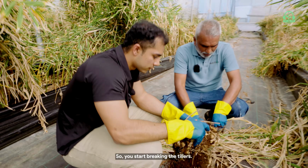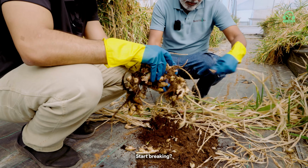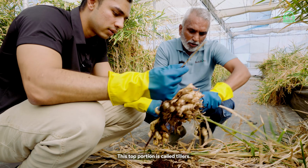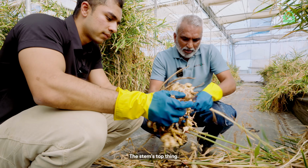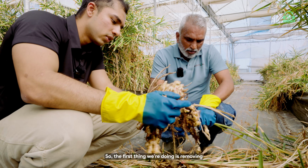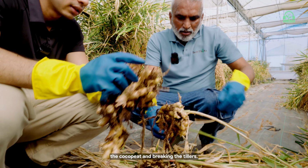See, you start breaking the tillers. This top portion is called tillers. Which one? This, the stems, the top thing. Alright, so the first thing we're doing is removing the coco peat, then breaking the tillers.